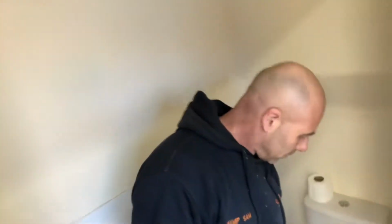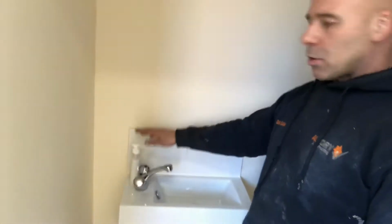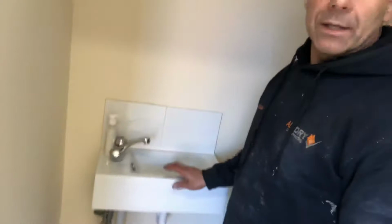We've just had some locks put on, a lock for inside. If I told you the messing about that we've had to do for that, you wouldn't believe me. We've even got toilet rolls on, ready. Again, leaking money. Soaps, sink, and there's an extractor fan in there as well.